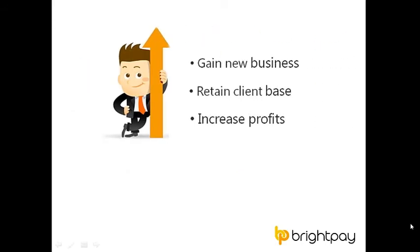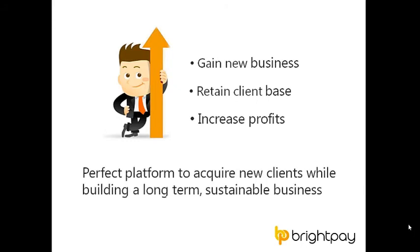This offers a considerable opportunity to gain new business, retain client base, and increase profits. Bookkeepers should achieve greater fees from existing clients as well as gaining new clients. For those strategic bookkeepers who will offer AE services, they will certainly have the perfect platform to acquire new clients while simultaneously building a long-term sustainable business.